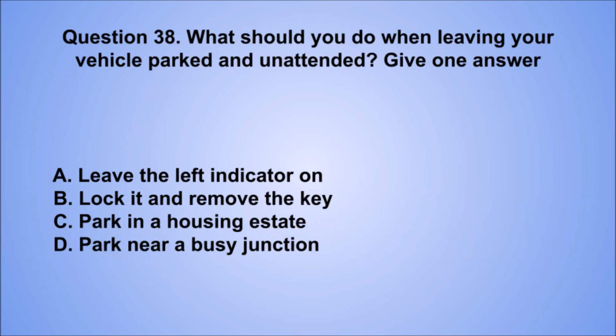Question 38. What should you do when leaving your vehicle parked and unattended? Give one answer. A. Leave the left indicator on. B. Lock it and remove the key. C. Park in a housing estate. D. Park near a busy junction.